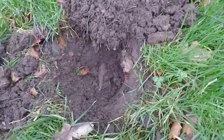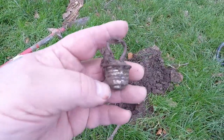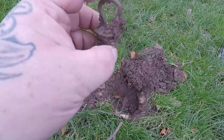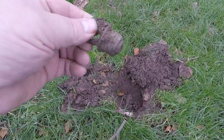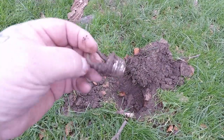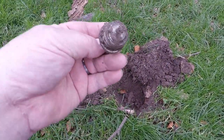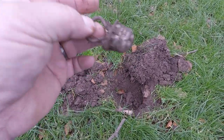Right guys, just dug this target and I've never found one before. Does anyone know what that is? Yeah, I do. It's a stopper from a hot water bottle. First time I've ever found one. Right, catch you on the next.